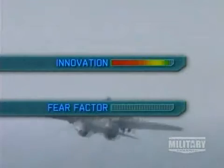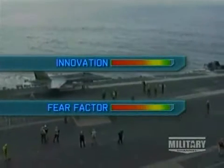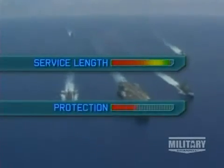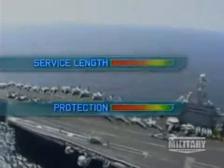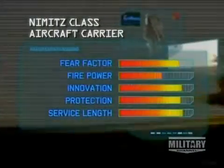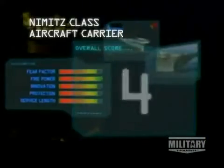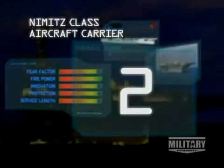So for innovation and fear factor, score high on our matrix. With a service length of over 20 years, it has to score high, as does its protection rating. But it is their firepower of 85 aircraft that goes off the scale and pushes them into second place of our top 10 fighting ships.